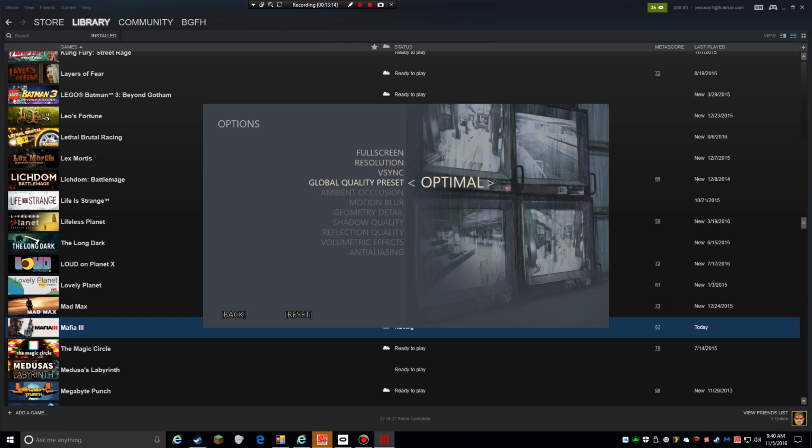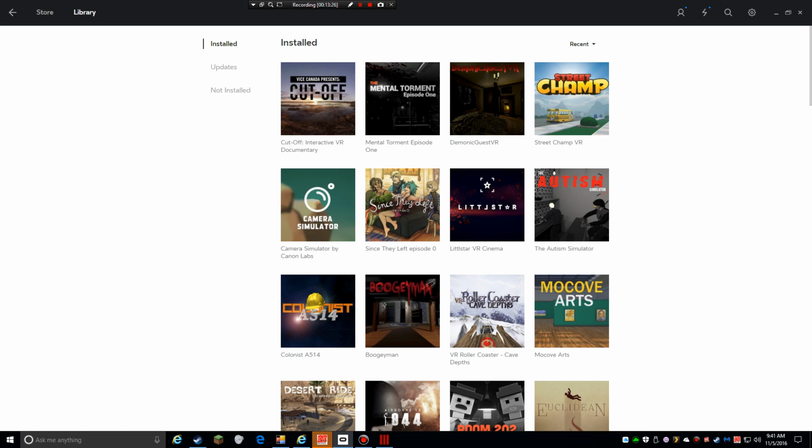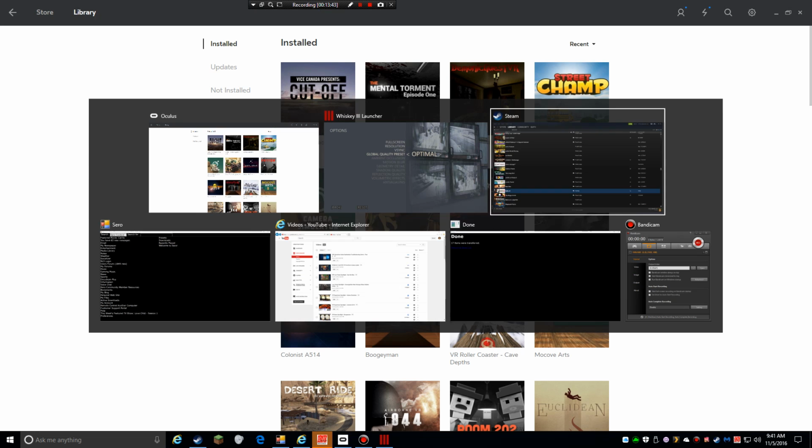Or, like if I'm in Steam or in the Oculus, let's see, I've got the Oculus window here. I've got like 40 things open here. If I right-click one of these, I get some options. And maybe even that would be a way to do it, as long as the user knows that they have an option.